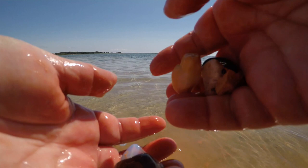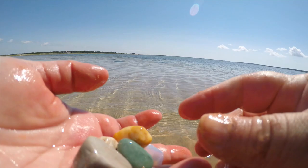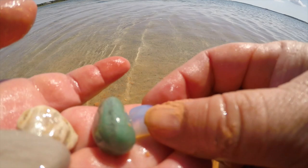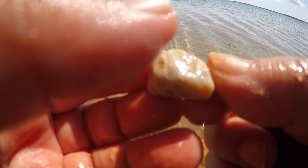Wait. Look at this. Look at this one. That's like a green. That's a beautiful green. We got the yellow. Wait, hold on. Yellow one. That's pretty. Got the blue one. We got a green one. We got this brown gray. That's pretty. We got this white one. And then there's something in here. Green rock.